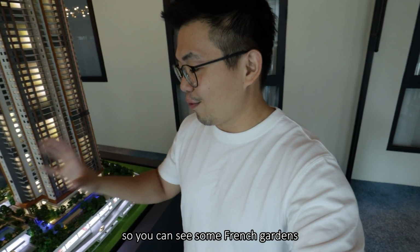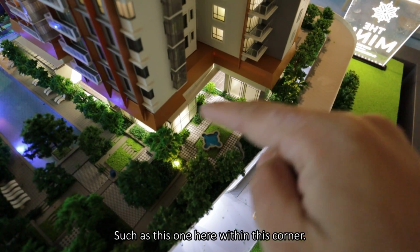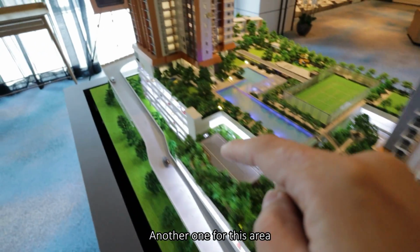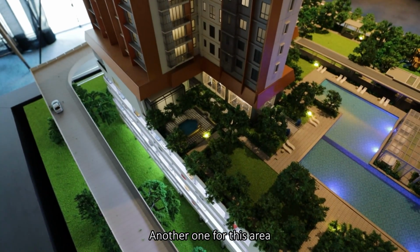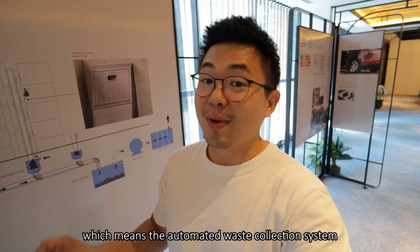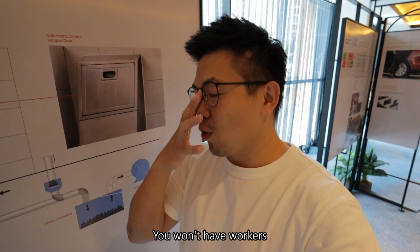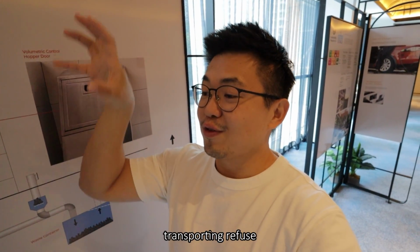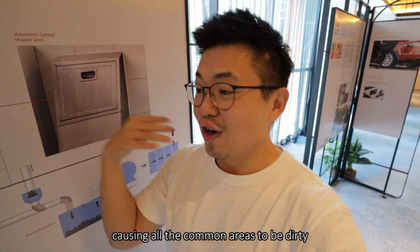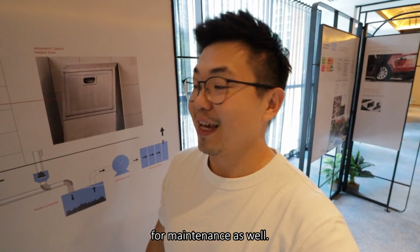So you can see some French gardens within the pocket of spaces, such as this one here within this corner, another one for this area. And in this project, they are also using AWCS, which means the automated waste collection system. So it's actually way more convenient. You won't have workers transporting refuse from one floor to another, causing all the common areas to be dirty. It's also way more convenient for maintenance as well.